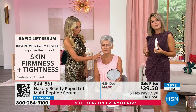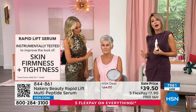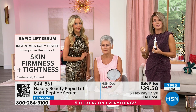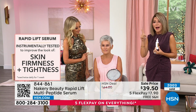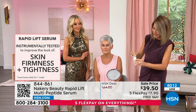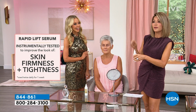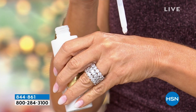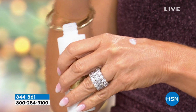And again, you're not spending $300, $400 on an incredible serum. No. This is a multitasker for that thin skin that's going to lift it. Rapid Lift Serum right there, it says skin firmness and tightness. That's on contact. I just want to show everybody the consistency of this because I think it's really important for you to see that it's not something that's thick or heavy or dehydrating. It's not one of those serums that leaves any kind of a film on your skin.